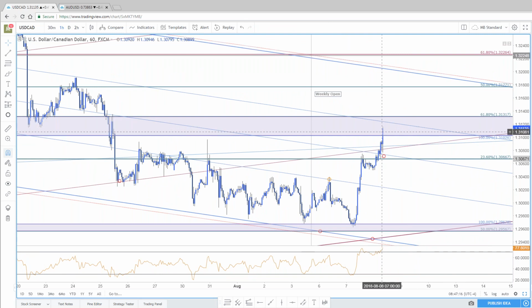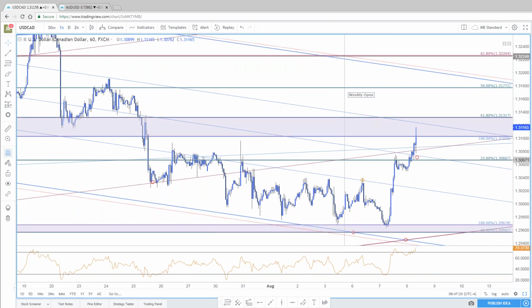As it stands right now, into the US trade session, I'd be looking for a near-term exhaustion high into this region. Questions, comments, concerns on dollar CAD?